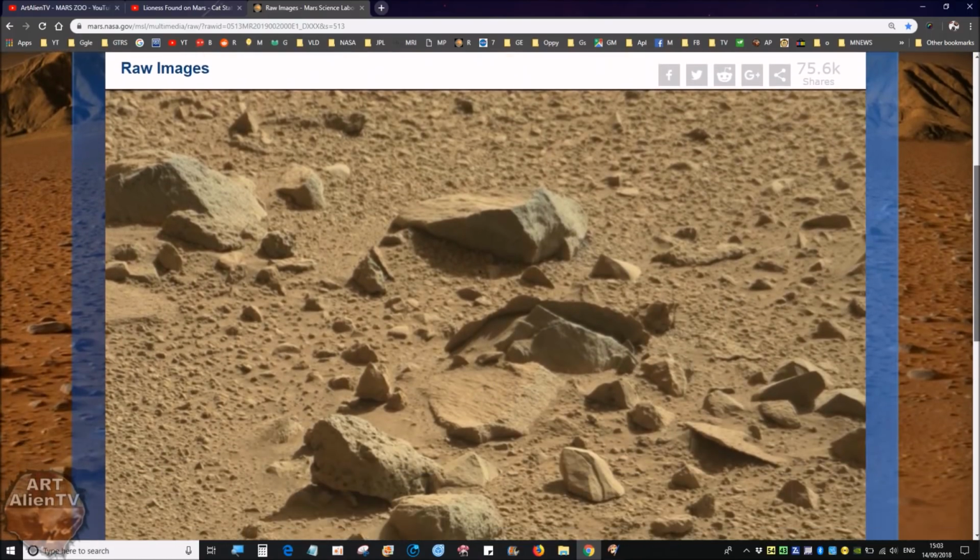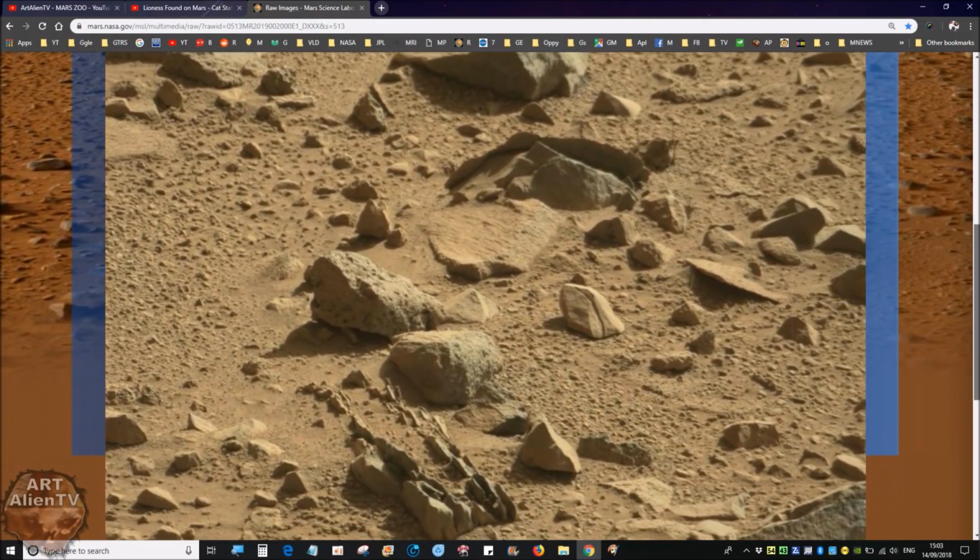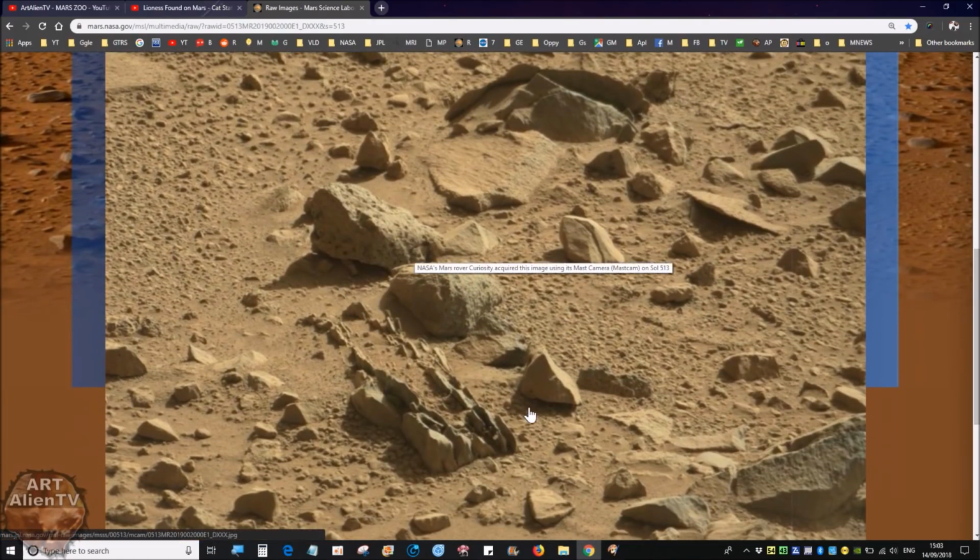And this image is pretty cool. Not brilliant quality, but not terrible either. We have lots of sort of debris and broken bits of rock and stuff like that. And also, just here, we have another statue head. And this time, it's not a humanoid or something like that. It looks like a cat.